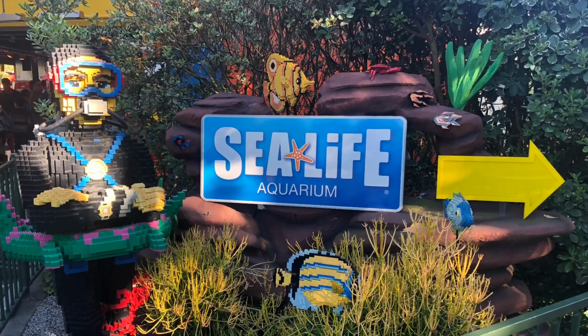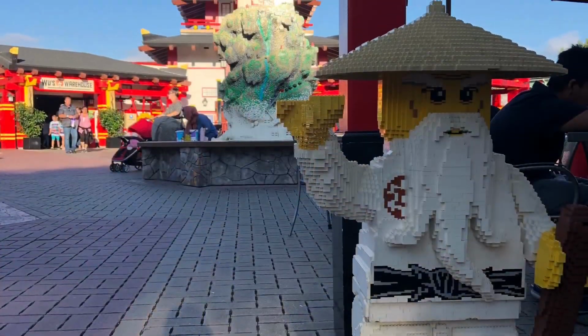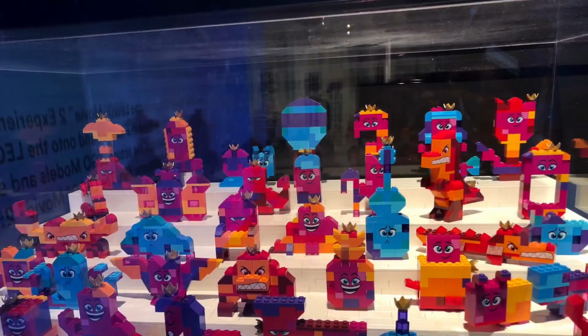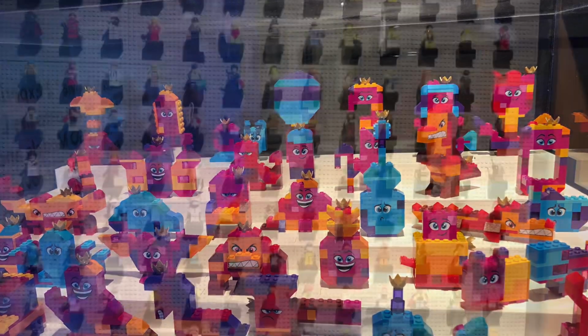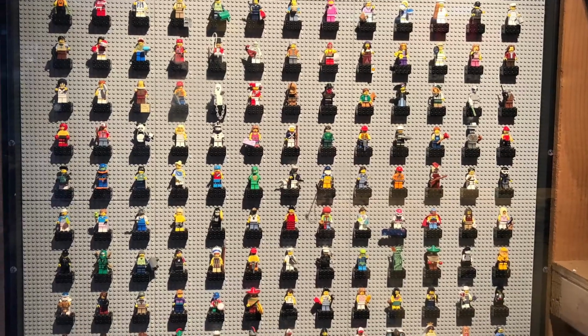Here's a really cool sign of sea life. I had to take a photo of this. And oh, there is Master Wu. And right here, guys, I'm gonna show you guys inside where the Lego Movie 2 took place. So there's a wall full of figs, and go ahead and enjoy this video.